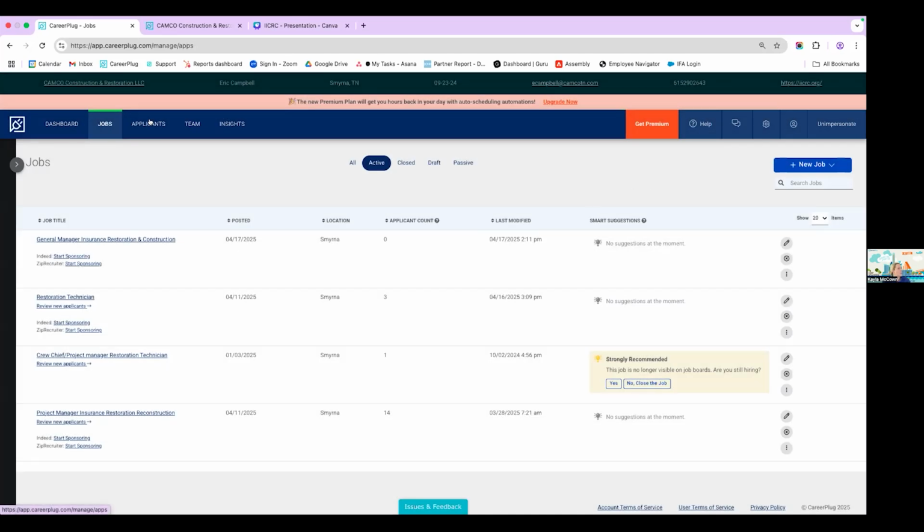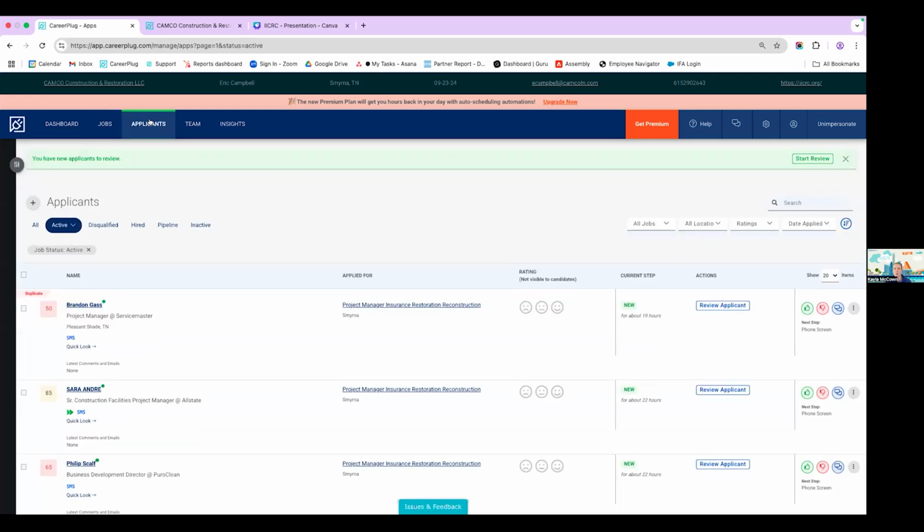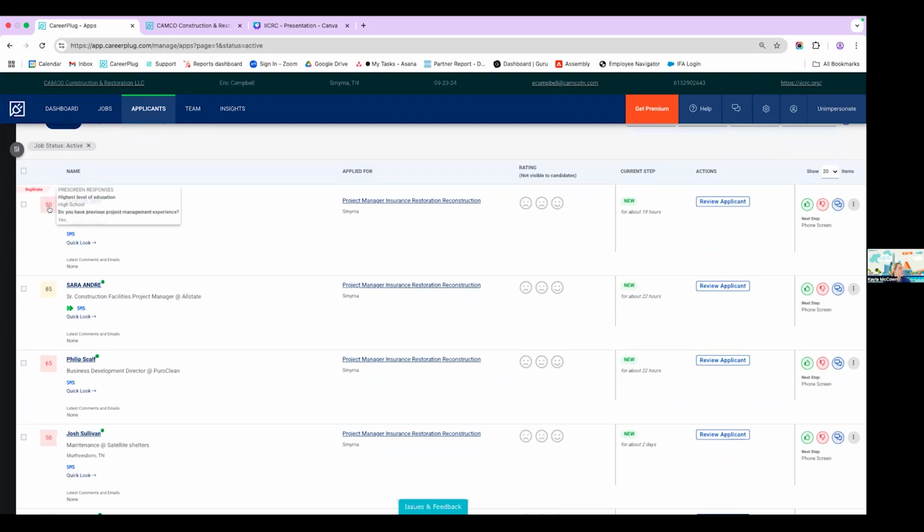Then when your applicants come in, so you've taken your job and you've kind of taken the 401k approach and you have your job dispersed out to all of these different sources, and now all of your applicants are coming back into one place. As the applicants come in, you get an applicant rating based on how they answer questions that are attached to those jobs. So it may say, are you an IICRC certified technician? Yes or no. You could score yes higher, no lower. You may ask how many years of restoration experience do you have? Or if you're an HVAC company or a carpet cleaning company, you may ask questions specific to that role.